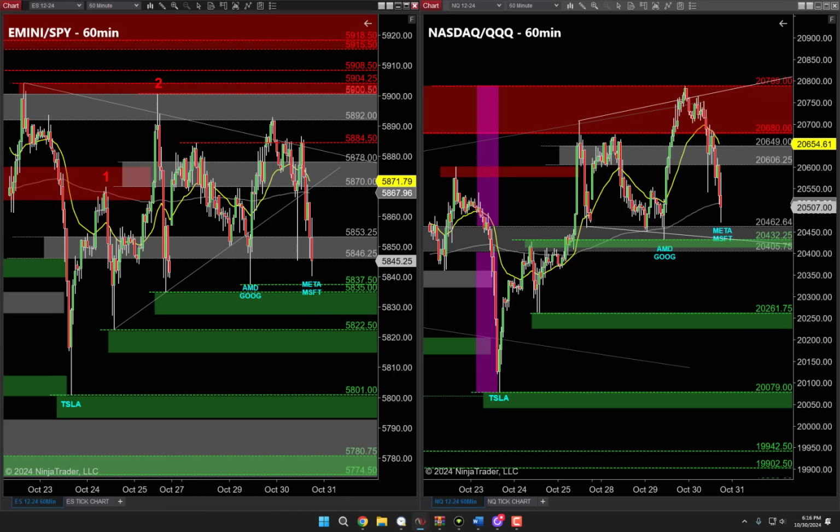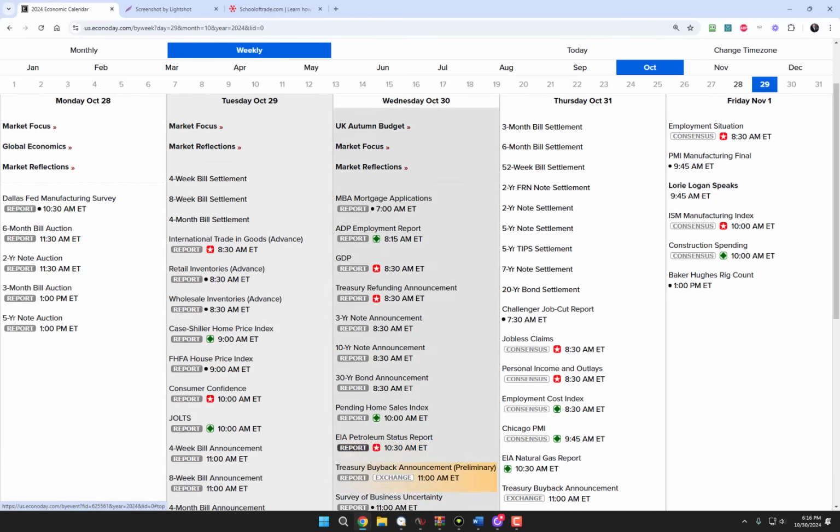I have one probably equally as important clue here though, on some tick charts, some faster time frames. We're going to grab that in a moment and put this all together and give you guys an easy roadmap to make money tomorrow. Before we do that though, let's check the schedule for tomorrow because there are three things on my mind for tomorrow.